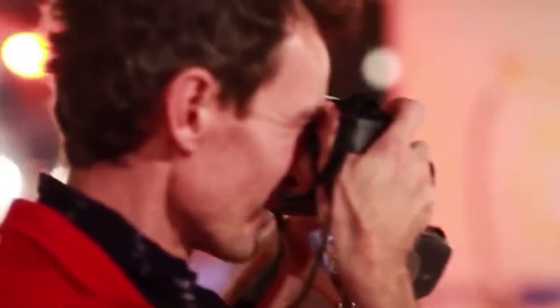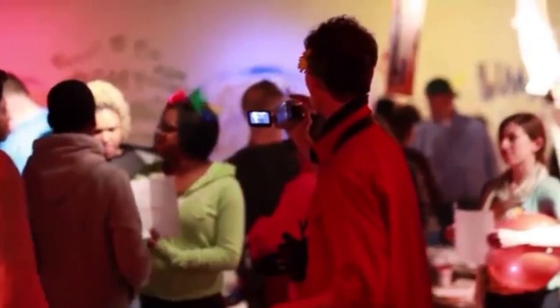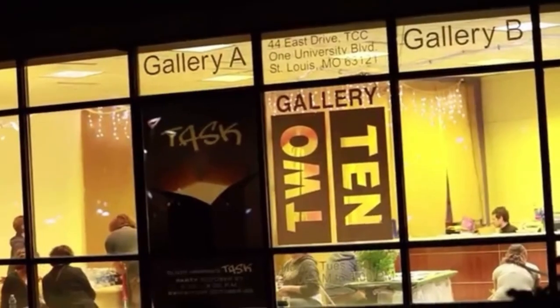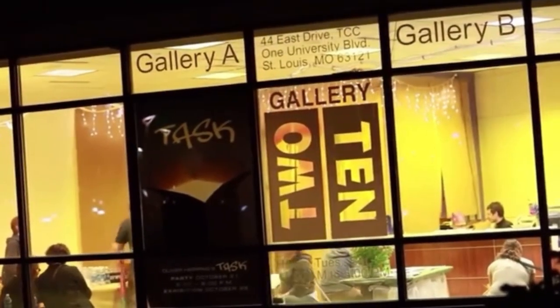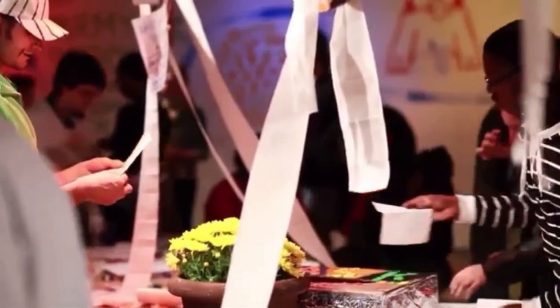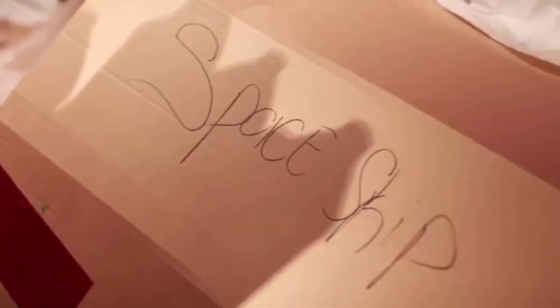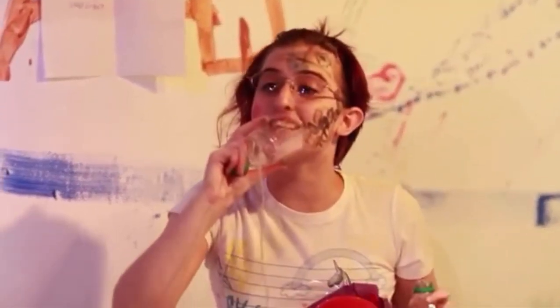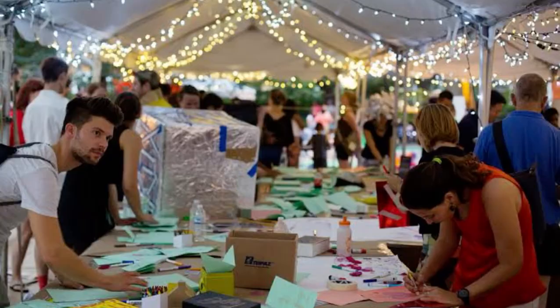The question is, how to do the task? There are two simple rules. First, participants have to write down a task on a piece of paper and add it to the task pool. Then they pull a task from the pool and interpret it in any way they want, using a prop or material provided. When the task is completed, participants write a new task, pull a new task, and so on.